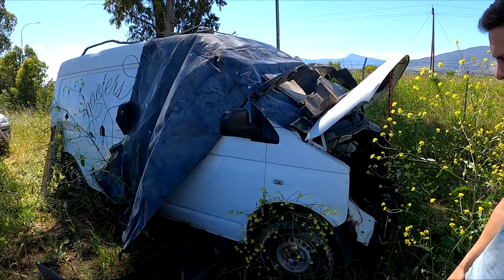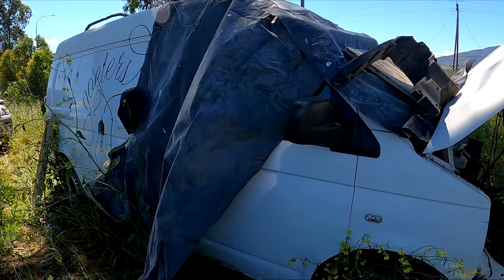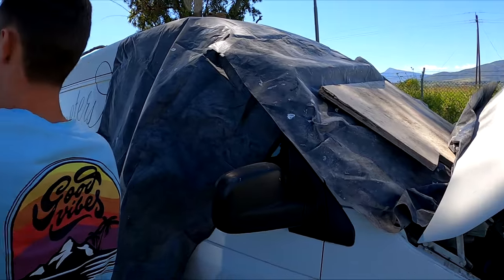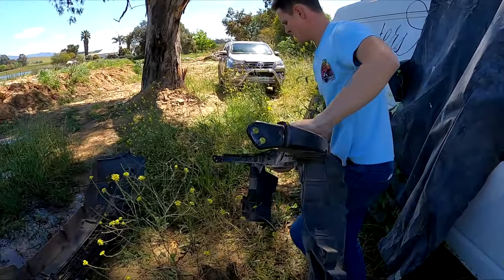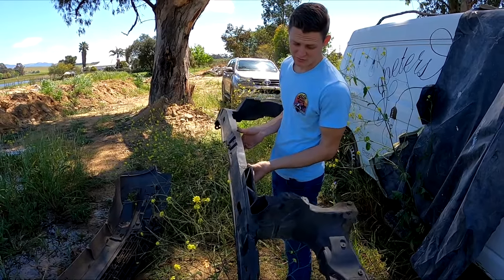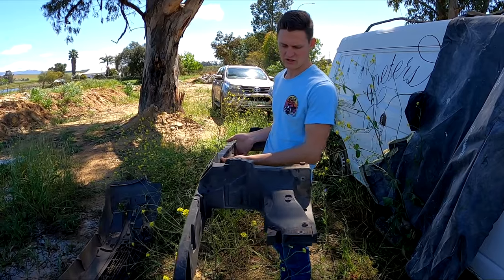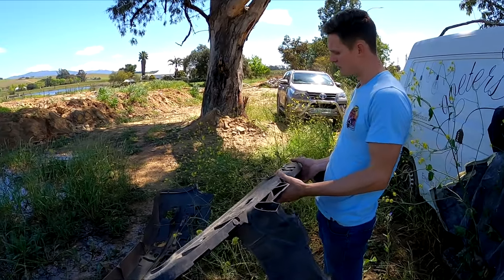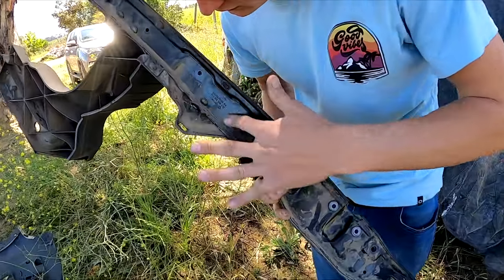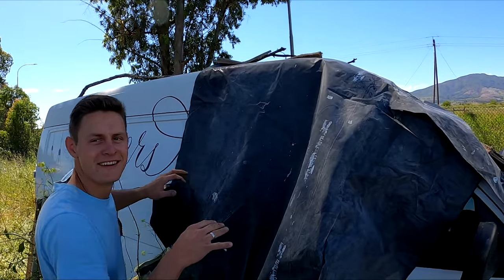Let's see inside. I think we can probably take off all the plastics and everything. That bumper we're probably going to salvage. This is the front bumper stiffener. Still complete. Quite important, because this holds together the headlights, the radiator, the aircon condenser, the intercooler, bonnet latch. And it's still complete as well. Still genuine VW. Original. Did you bring the ladder? I didn't.